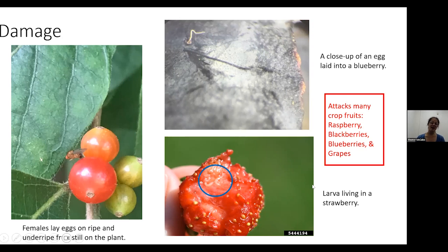And they attack a really large range of fruit. So, some of the most important ones in Kentucky are raspberries and blackberries. They also get blueberries, grapes, strawberries, cherries, any fruit with a really soft shell they are attacking.